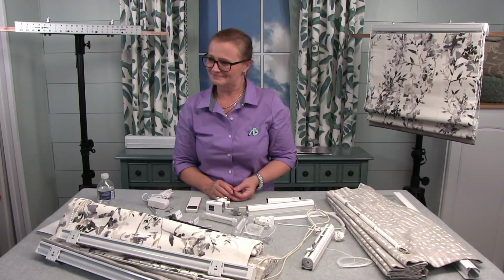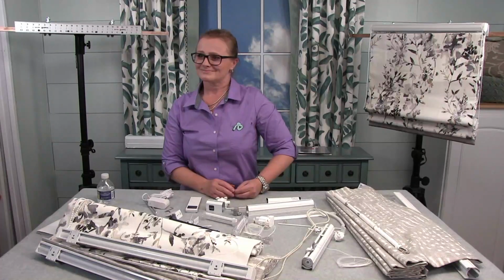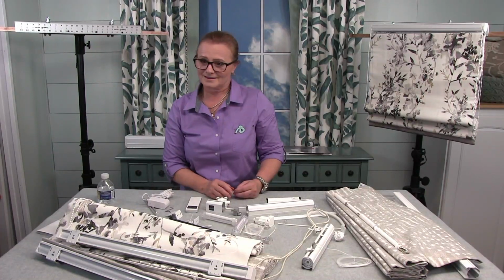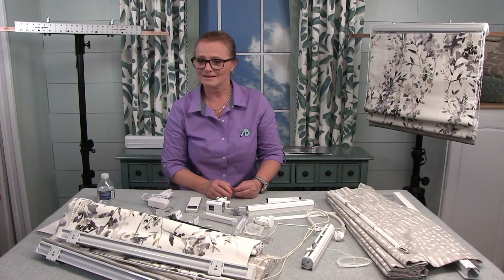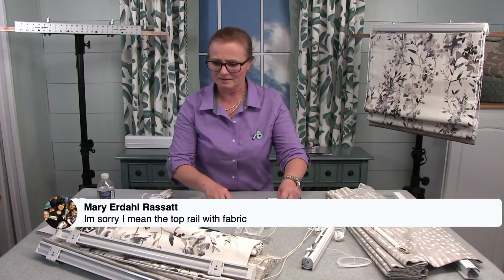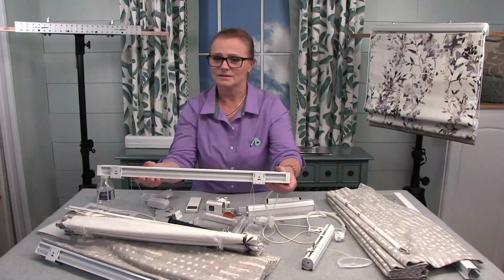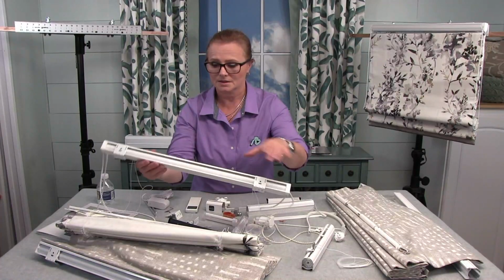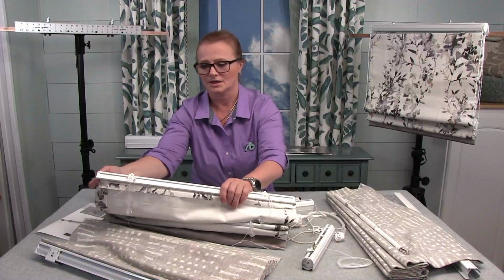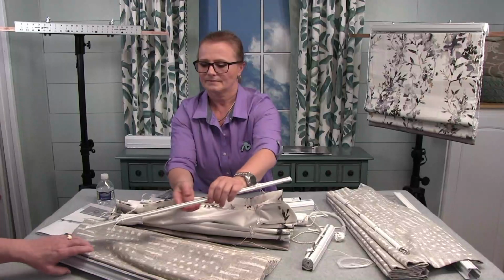Okay. Let me see. Mary said, let me get down here. Hang on a second, let me get my thing. Mary said that she would like to see the top rail with the fabric. The top down, bottom up, the very top rail. This one or the floating bar? The floating bar. Okay, yes. I will peel off the shade. Maybe this will help. I'm going to move some of this out of the way for you.